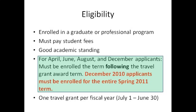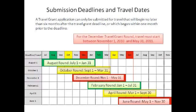For the upcoming December round of travel grant applications, you must begin your travel between November 1st, 2010 and May 31st, 2011. Note that the eligible travel dates for each travel grant round overlap, and you have several travel grant rounds to choose from. If you are traveling in the month of March 2011, for example, you could apply to the December, February, or April round of travel grants.